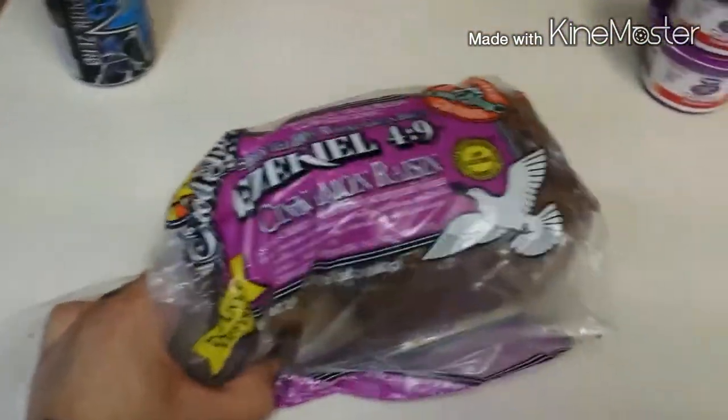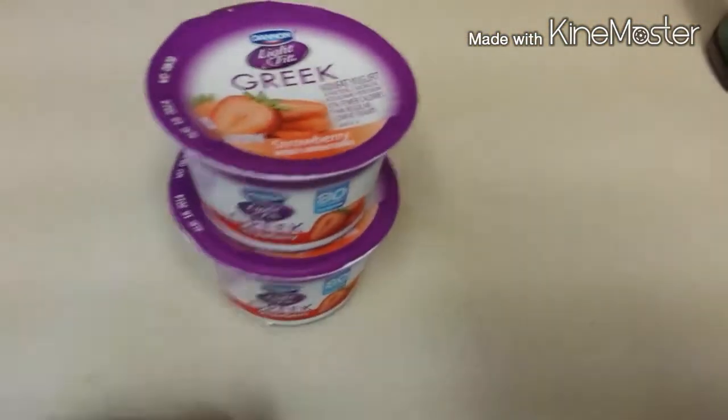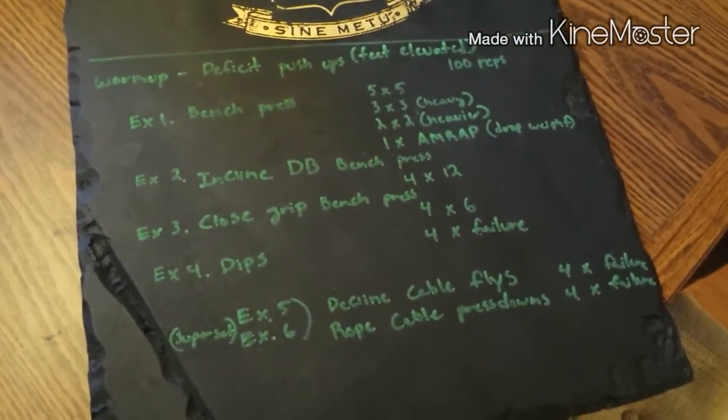Really, really good. So I'm going to have a couple slices of this. Got that in the oven. Going to let that toast a little bit. And I'm going to have two of these. This is a little snack. It'll tide me over until the next meal. Time is approaching. So here we go.